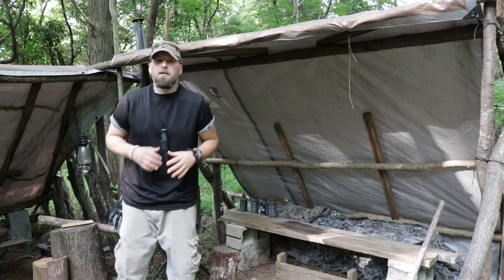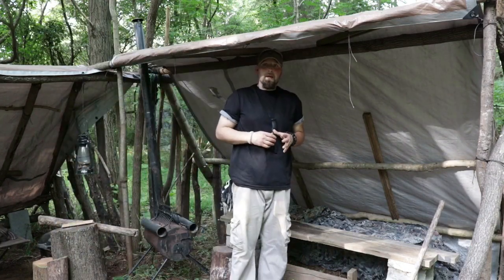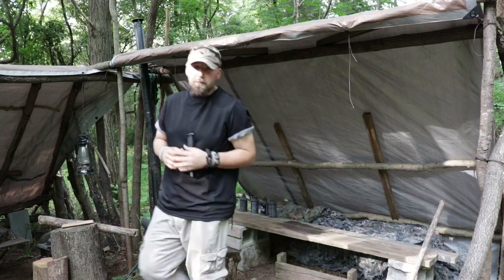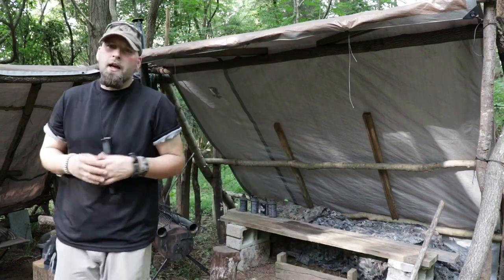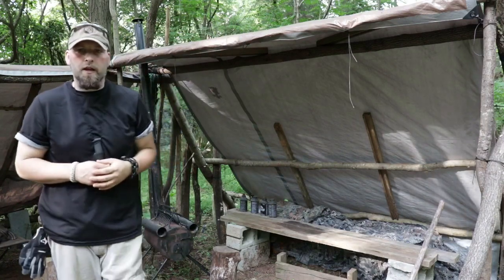Okay, guys, so here it is. This is the new lean. It is 6 foot tall. I can get in here without bumping my head. Got plenty of shade in the summer days. The sun is in front of me and the wind comes in from the side. You got plenty of rain cover right here.